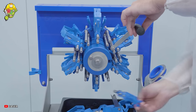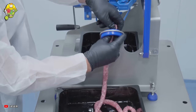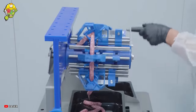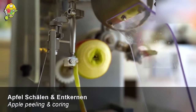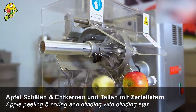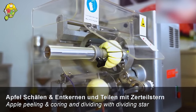With adjustable cutting blades, the fresh sausage slicing machine allows to change the length of the sausages flexibly. An apple processing expert with three functions. It comes with a variety of accessories to create thin slices for pastries or cut pieces for salads.